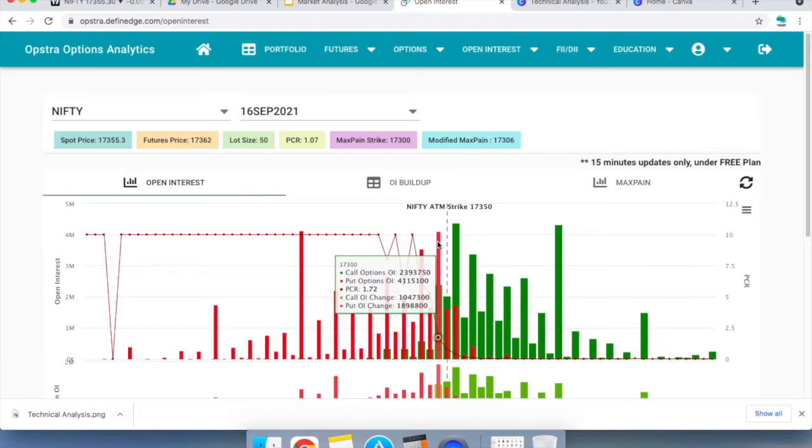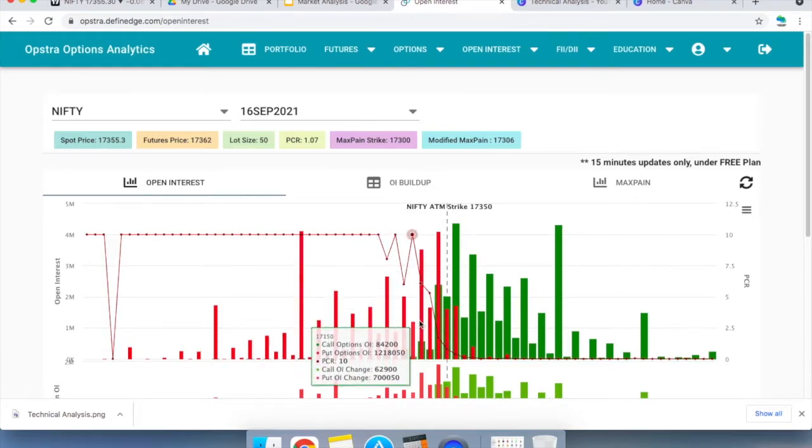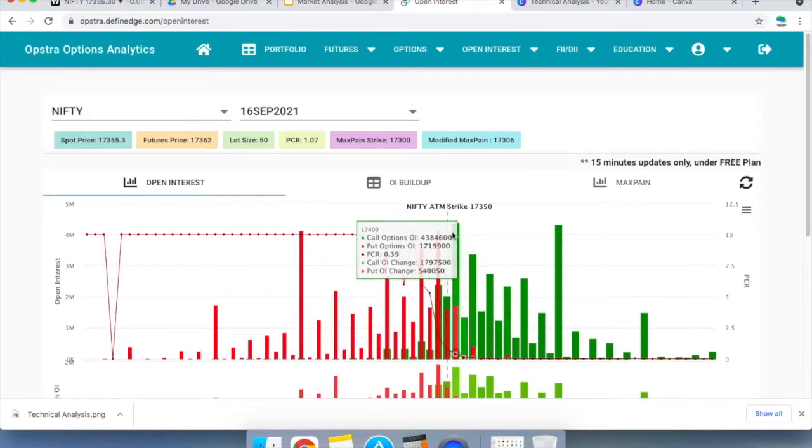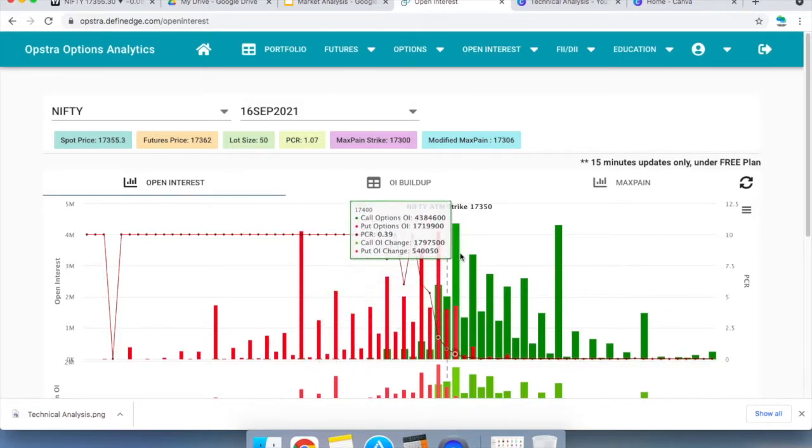So 17,300, whether it will be able to keep hold of that is very crucial. As long as this 17,300 in Nifty is held, then it should be fine. 16,500 may be hedged very far away, not likely to go that much, mostly. But resistance clearly is at 17,400. So with the expiry in 3 days, the battle may be between 17,300, 200, and then 400. That may be where. And the put call ratio of the Nifty for the next expiry is about one, which means it is bullish enough.